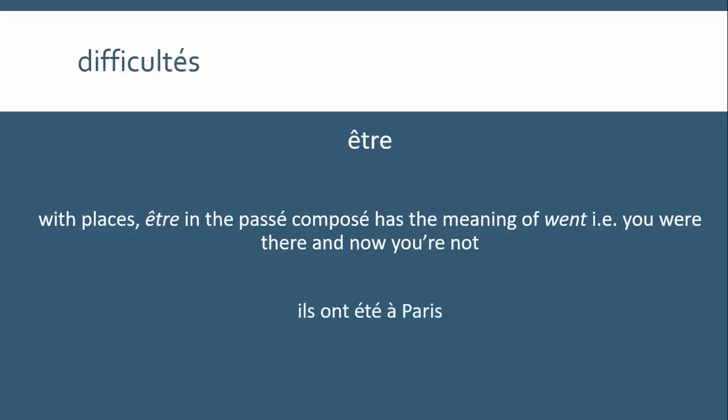So, ils ont été à Paris, literally, they have been in Paris, is more like they went to Paris. And now we know that they aren't there, because passé composé is completed action. So, ils ont été à Paris. Are they in Paris now? No. With the imparfait, we didn't know that. But with the passé composé, we do.